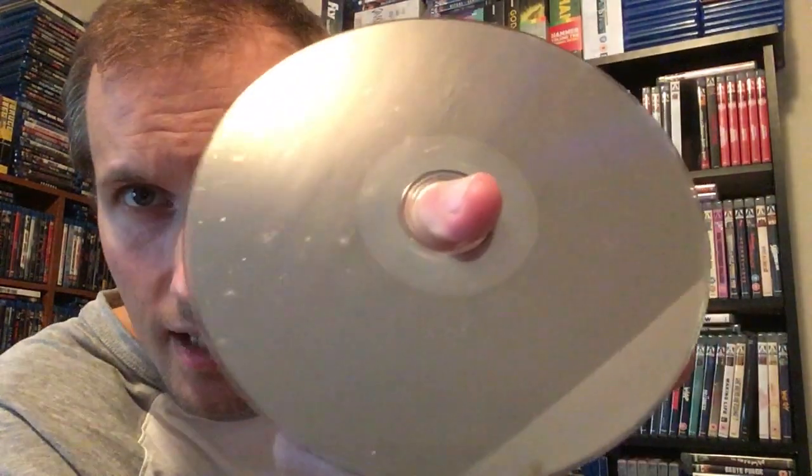This one actually has, let's see if you can look at that. I think that's all stuff that'll wipe off though. I'm just wiping it with my finger and it's coming off. I don't know what the heck that is. Semen? Yeah, this is a Lionsgate one.